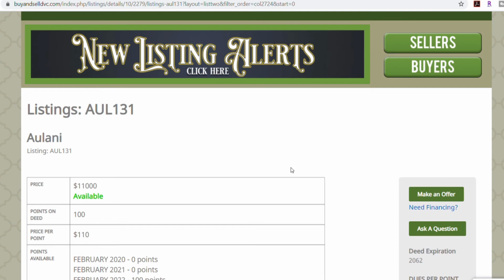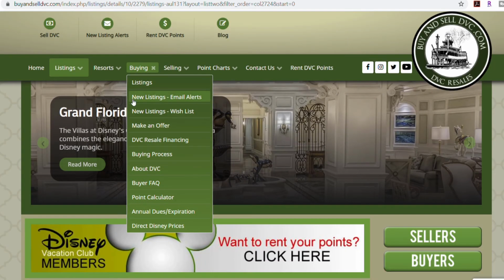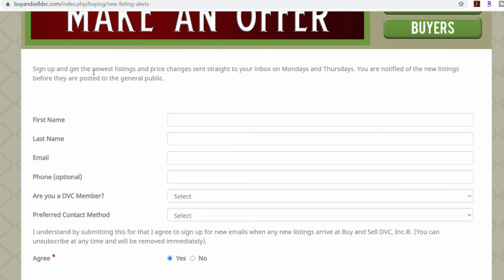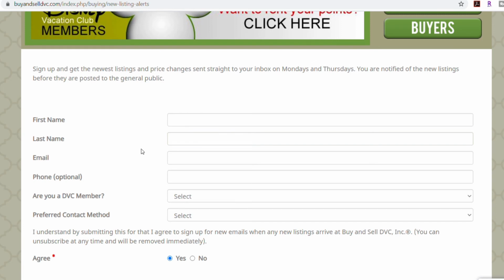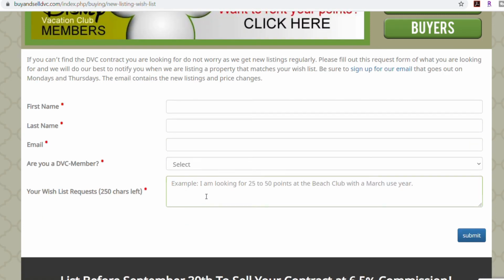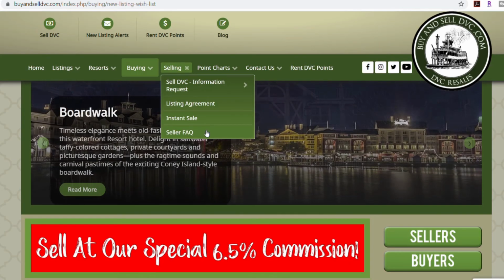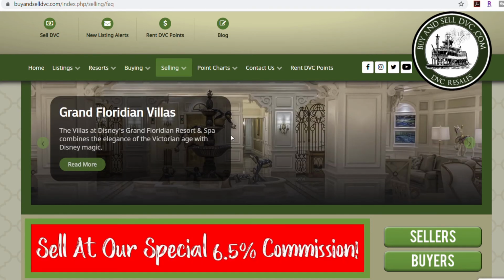If you don't see a contract that's to your liking though, you can set up an email alert, and you can also create a wish list, as in make a request. Email alerts will be generic. You'll get sent the newest listing, so not necessarily matching exactly what you want. Wish lists, however, will be a little more individualized, and you can tell them exactly what you're looking for. Then they will do their best to notify you when they get a property that matches your request. If you're planning on selling, buyandselldvc.com advertises a 6.5% commission rate.